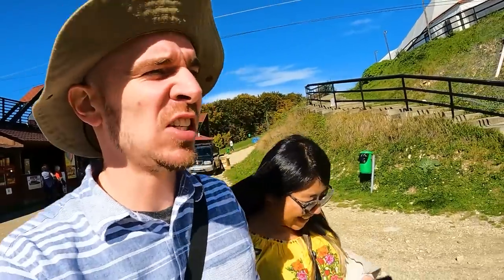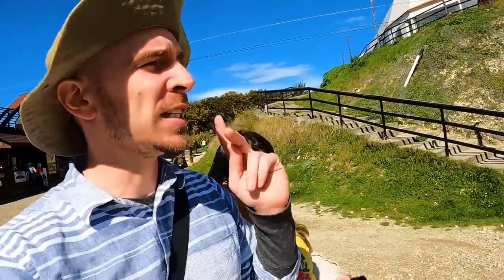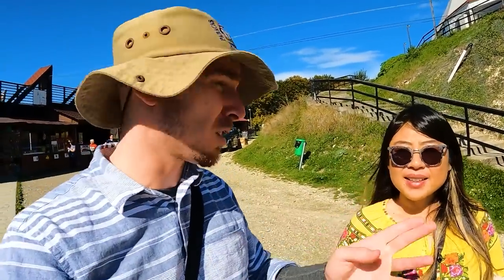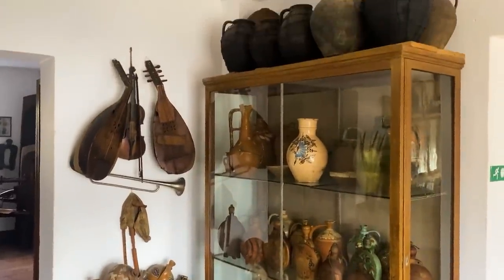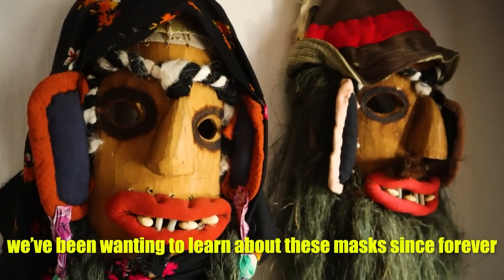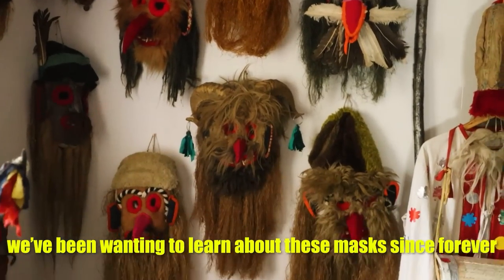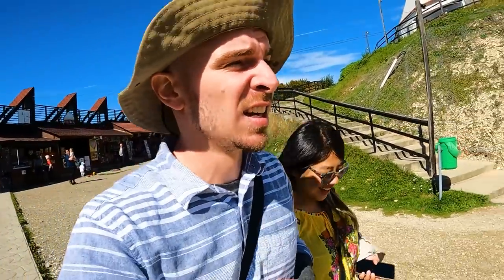Now, we told you guys about the archaeology museum, which we skipped because archaeology. But we did find an ethnography museum, which looks interesting. I know it's ethnography, but it's got traditional costumes, traditional hats, and even traditional Romanian face masks for Christmas or New Year's. Looks interesting. So come along with us as we journey towards the ethnography museum, providing we can walk. Oh, my stomach, man. All right, let's go.